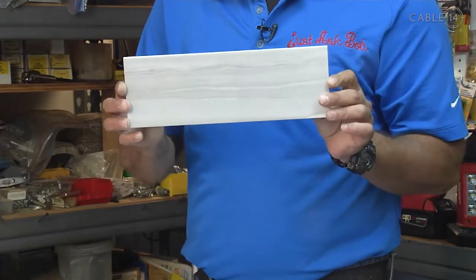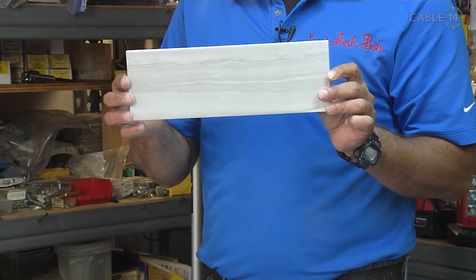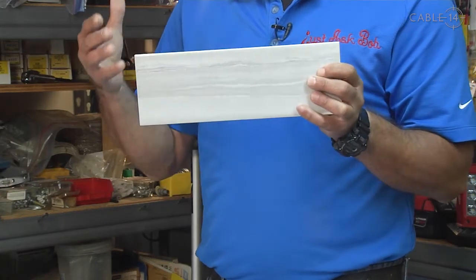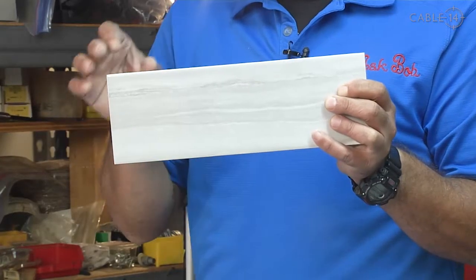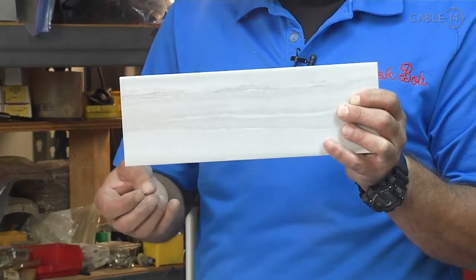Another one here that qualifies as a Bob's beware is these tiles. Simple reason again, and again, I'm not knocking tile completely. I mean, you have to use your own sense. A lot of it is from a design aspect or perception, but if you're using a small tile like this, or even a smaller one, when the day's said and done and the install is finished, you're going to have a majority of your wall and ceiling that is going to be grout versus tile. So I would suggest the larger the tile, the less grout you have.